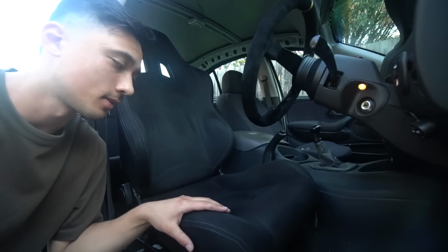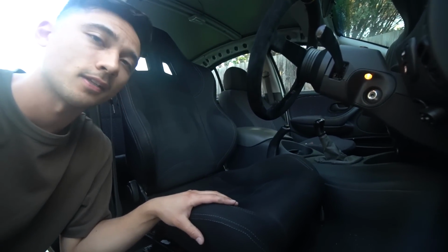So the seat is in here. It's in there, and it's sturdy. The only issue is that it's just squeaky as hell. So I think I'm gonna take it out. We're not gonna run a seat, which kind of sucks because I really wanted to run a seat, but it's just squeaky. It's just doing my head in.